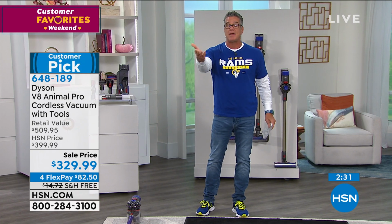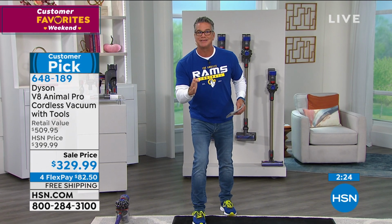So why would you push around a big, heavy vacuum? You know why they make those vacuums big and heavy? Because the motor has to be so big for the suction. That's where Dyson kicks everybody's butt, okay? Because they've figured out a way, by using their multiple chambers, to create that suction power without having to make a motor this big. So you are pushing around like a race car. I mean, that's what it's like.